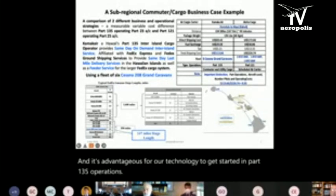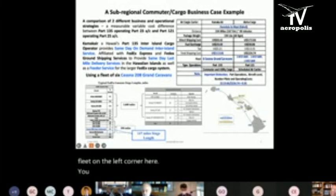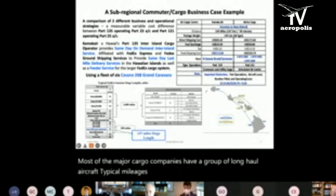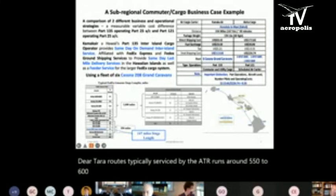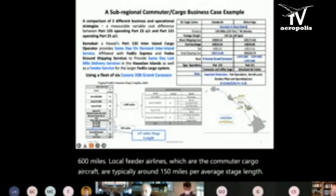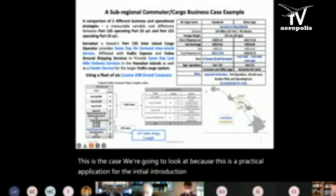To understand cargo operations, it's interesting to look at a sample fleet. On the left corner here, you see that FedEx, Amazon, most of the major cargo companies have a group of long-haul aircraft. Typical mileage is on average around 1,600 to 2,000 miles. Near-term routes, typically serviced by the ATR, run around 550 to 600 miles. Local feeder airlines, which are the commuter cargo types of aircraft, are typically around 150 miles for average stage length. This is the case we're going to look at because this is a practical application for the initial introduction of battery-powered aircraft.